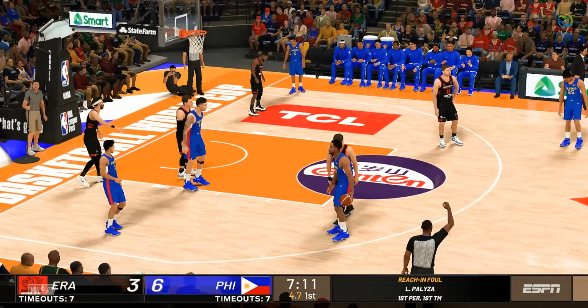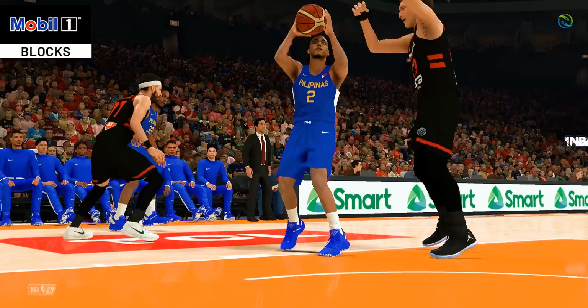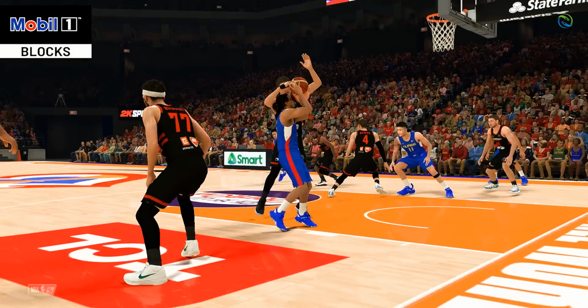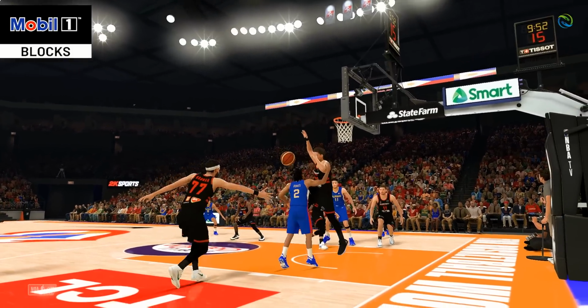Away team foul. Number 23. First an outstanding play. Defensive first play to earn the Mobile One block. And an early swat like that can really set the tone. Now the shooters will be feeling his presence.